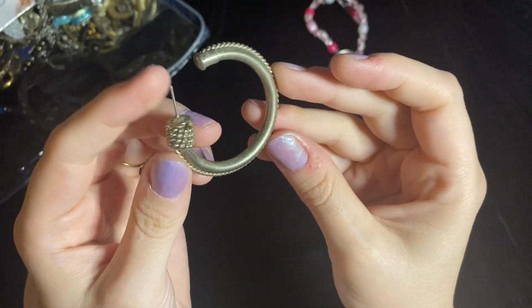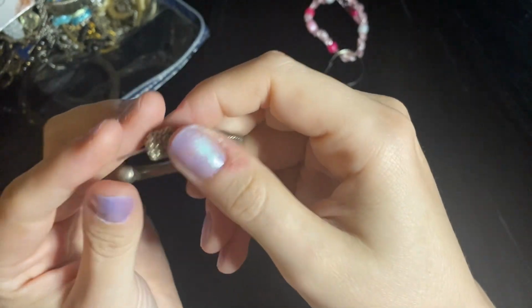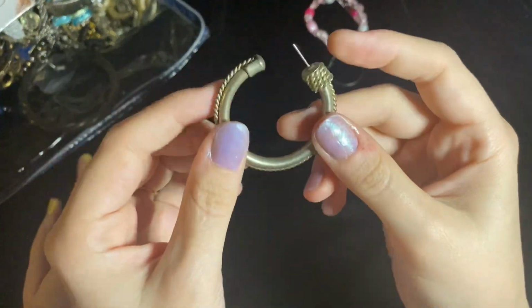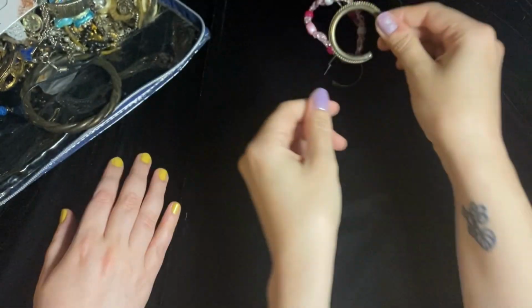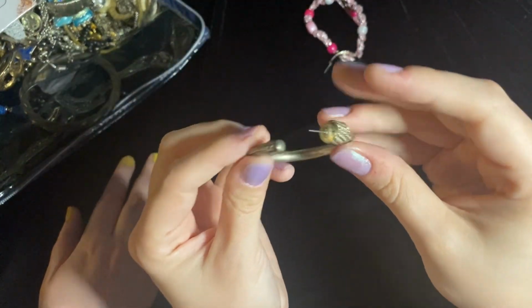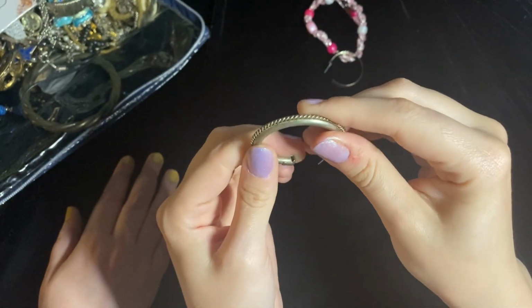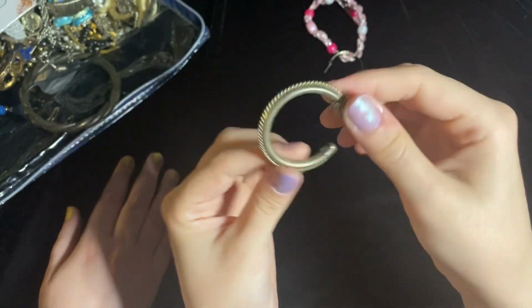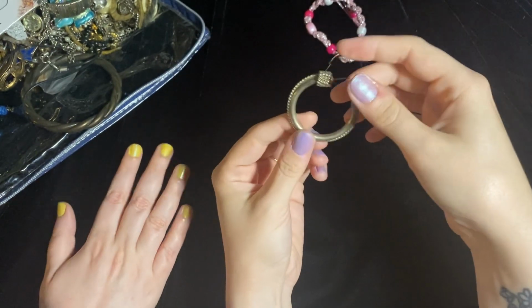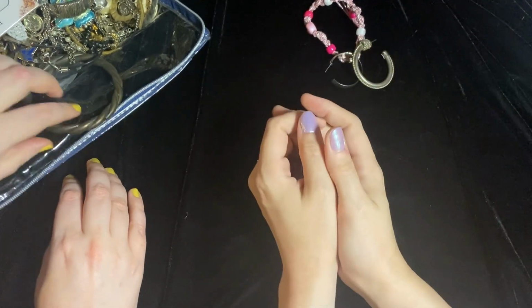Details. It looks like it needs a good polish, but I bet you could get that to look really nice if you polished it. Oh yeah, that's really nice. Is it heavy? Not particularly. It must be hollow, because it doesn't feel particularly heavy. Interesting. That's cool. It's nice when you can wear metal things without them being really heavy. Okay, let's see.